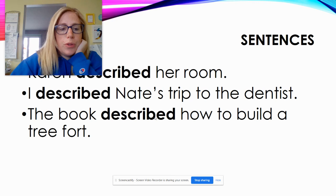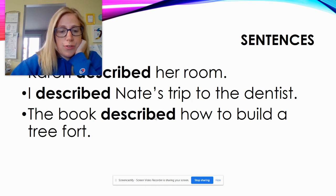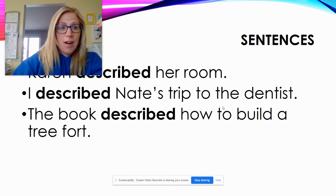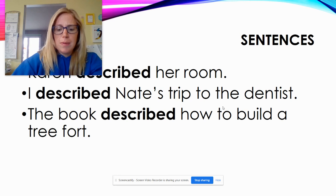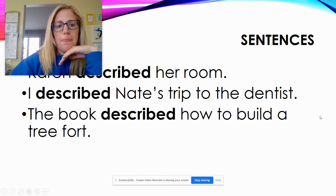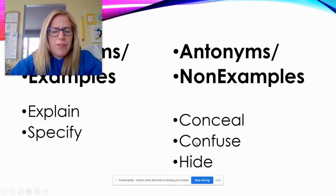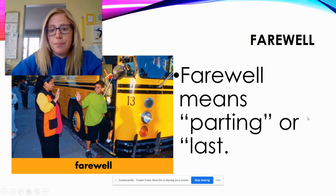Karen described her room. I described Nate's trip to the dentist. The book described how to build a tree fort. So if you're describing Nate's trip to the dentist, I might be explaining, okay, first we got into the car and he was all nervous. When we got to the dentist, he was still nervous, but they calmed him down. So just explaining what was happening. Again, synonyms could be explain or specify. We're not concealing any information or confusing or hiding the information. We're telling it all when you're describing something.